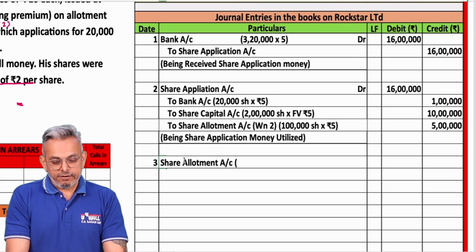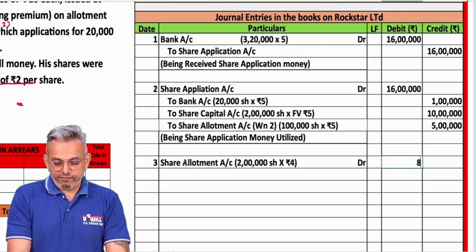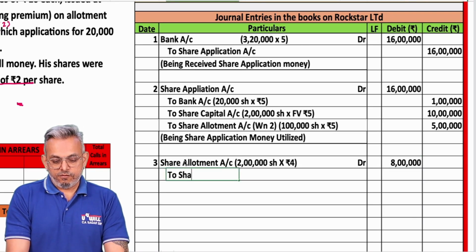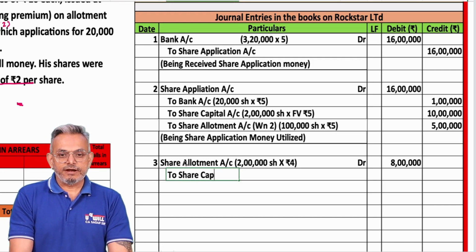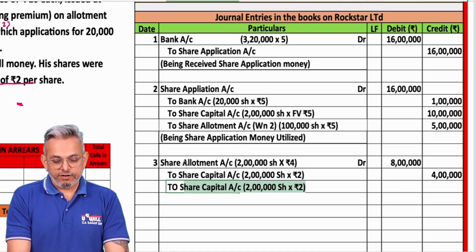So when we call, we'll create a temporary account, share allotment account, and for 2 lakh shares we are going to call rupees 4 per share. Now 4 per share is 2 plus 2. So that is 8 lakh rupees, to equity share capital, or you can directly write share capital. Now always remember share capital with the face value. So into rupees 2, that is 4 lakhs, and to securities premium.